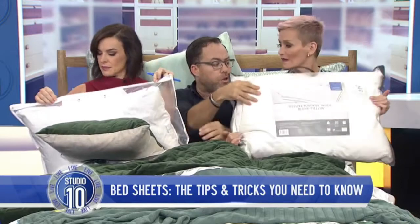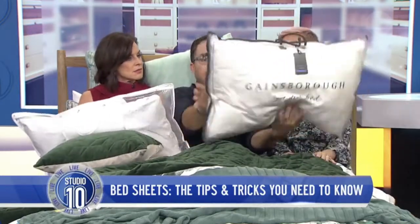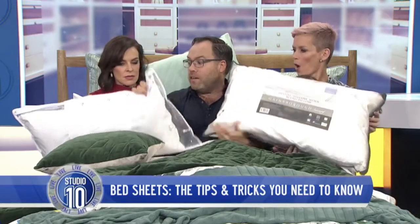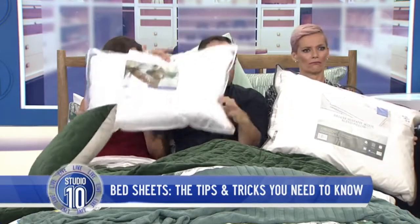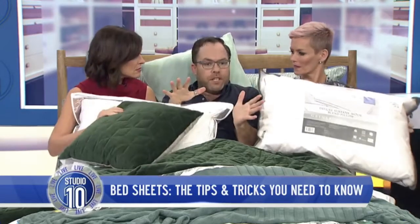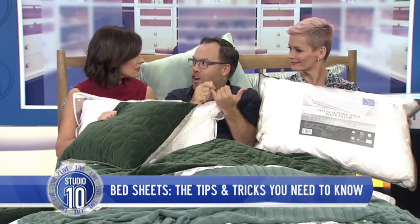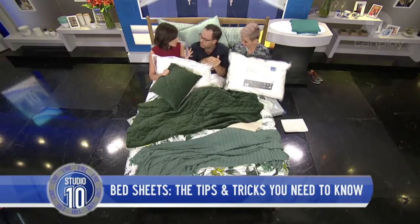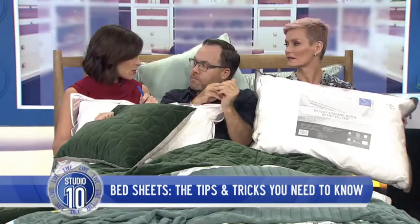So this one comes with this beautiful cover, and it looks gorgeous. Now, this one is $49.95. This one is much more than that, $229. Now, that's a big difference. But you've got to think, we spend one third of our lives in bed. But sometimes I've found, especially with the kids, cheaper pillows are a better option.